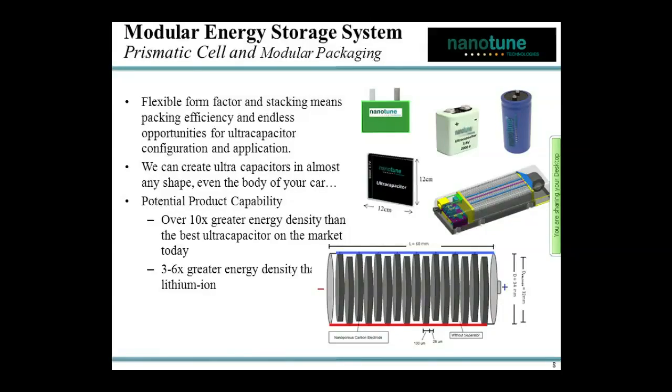So there's a module size that you've picked? Whatever, we do custom size. We do custom size, but we try to standardize some of the sizes, and then you pack them together. In fact, we do have some of that.